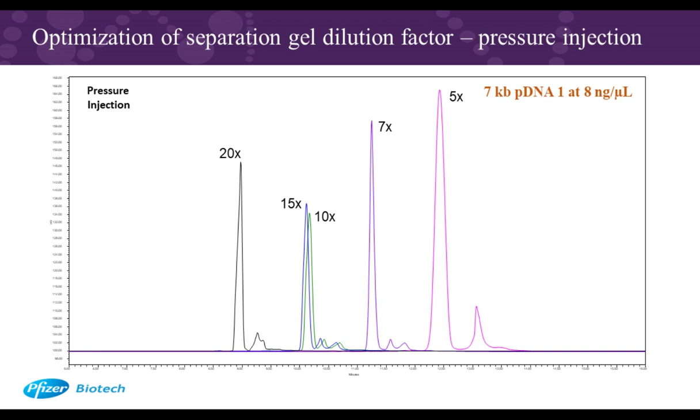This slide shows an overlay of the electropherograms obtained with the gel at different dilution factors. Better resolution was achieved with the gel dilution factors of 7, 10, and 15, while resolution was not quite as good at the 5x and the 20x dilutions.